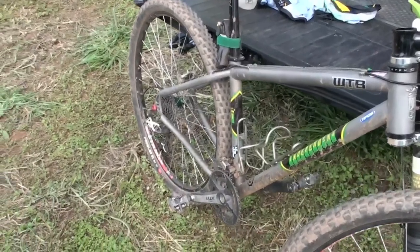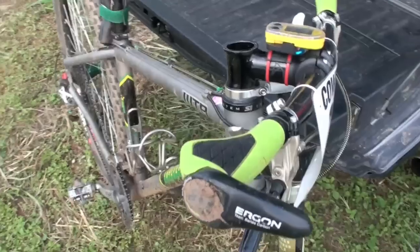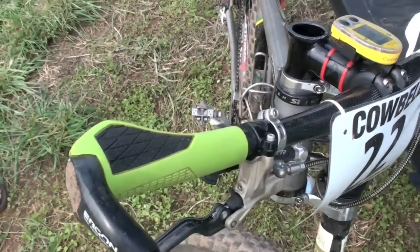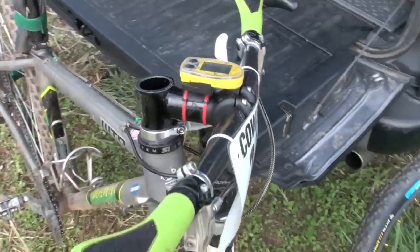Other than that, I get to run the Ergon grips, which I just can't give up because those are great for endurance racing. And I've really been into the bar ends. Every now and then I catch a tree, but that's, again, rider error.